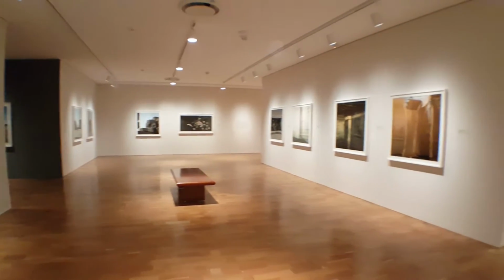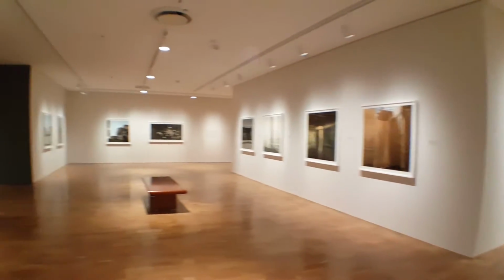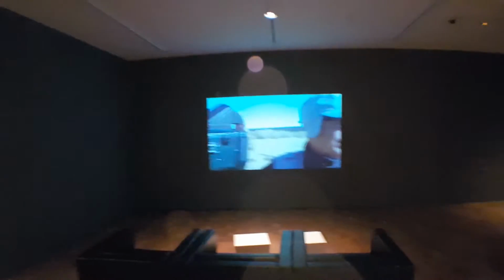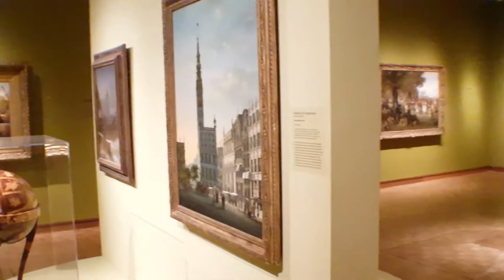The Milwaukee Art Museum is so much fun. It's a humongous collection of all different kinds of art. So we're in the photography gallery now. So many cool photographs. And then they have this, which is really fun too. Like a viewing area. So now we're in a collection of 19th century German art.